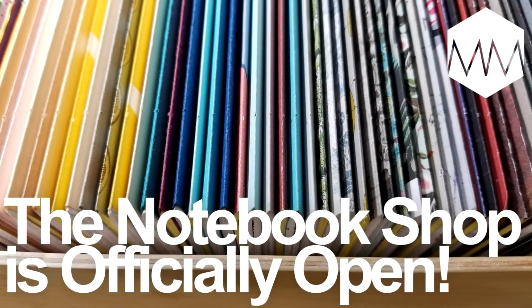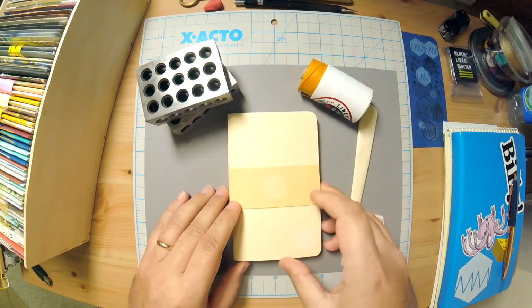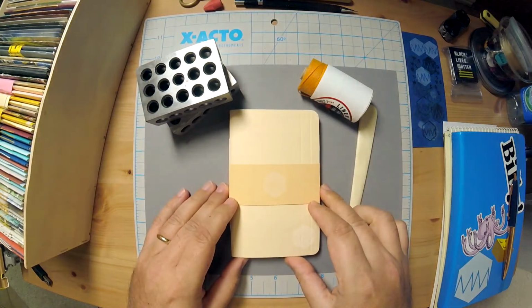A long time ago, in a galaxy right f***ing here, I said I was going to open a little pop-up pocket notebook shop with 13 notebook packs available. This is pack 2. The office supply pack.